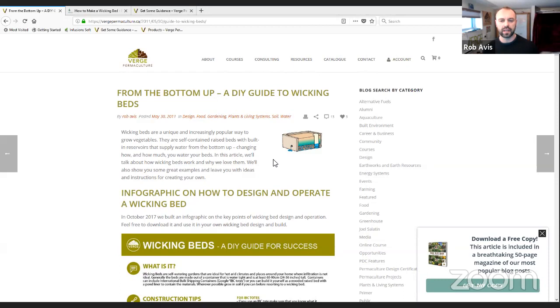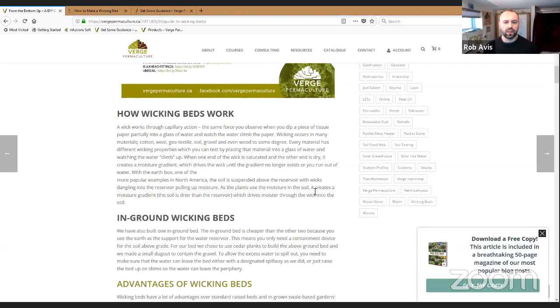So as I mentioned, they typically work on capillary action. And so when you're building them, there is a limit to the amount of capillary action that you can actually get with a wicking bed. So the general rule of thumb that I've used is I try and keep my gravel reservoir at least 12 inches or lower. Now, if you go too low, you don't have that much of a reservoir, but if you go too high, then the capillary action starts to diminish.